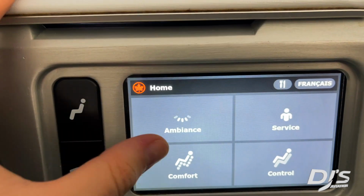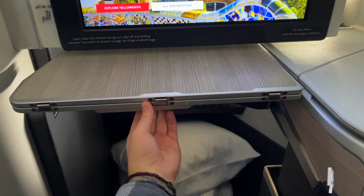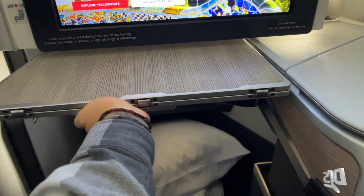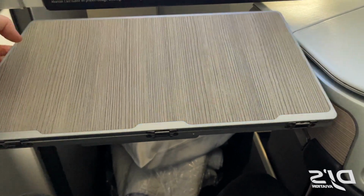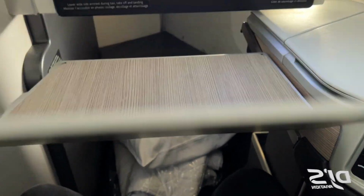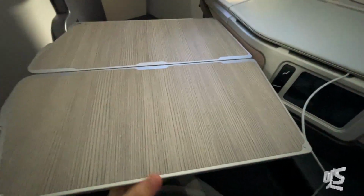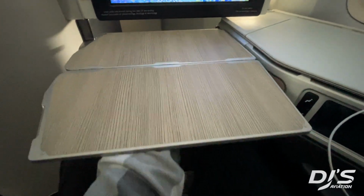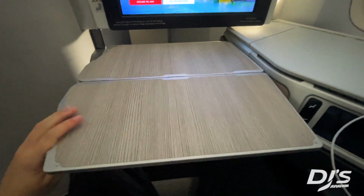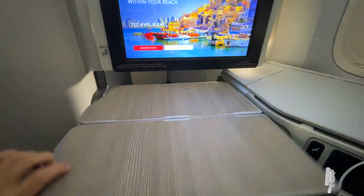Now, tell me you don't fly premium products without telling me you don't. This was my first attempt, I promise, to remove the tray table without the crew's help. It is enormous and definitely adequate for eating, writing, lounging, and much more, and probably the biggest tray table that I've come across throughout my duration of flying. Naturally, a lot bigger as well than what you will find on your economy. Some may say it is almost too big, but hey, it did the trick, especially with all the food that we were going to be served on the flight.